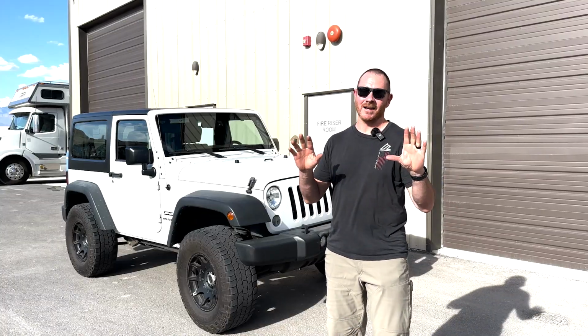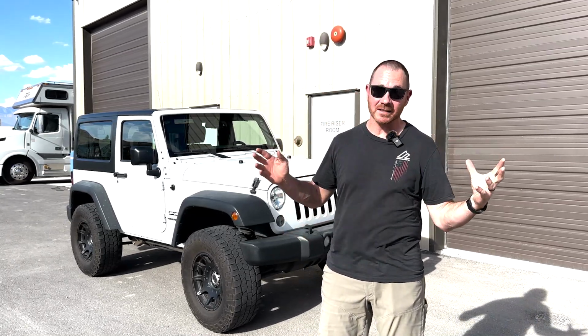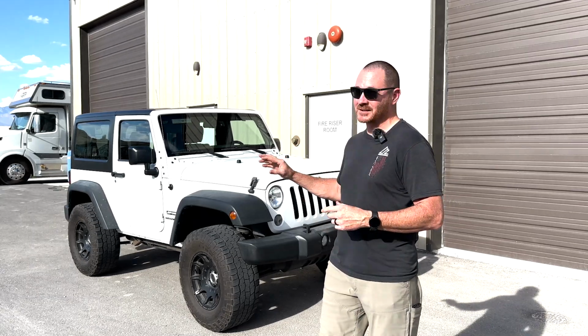And hear me out. I know everybody's saying, oh, obviously the JL is super nice. The 392 is the most amazing Jeep ever made. But there's an argument to be had that this is the true Jeep. It's wider, it's a little bit longer. I would say it's a little more comfortable than the TJ, and the TJ would probably be next in line for the best true Jeep.